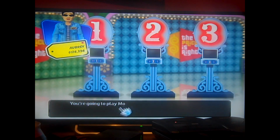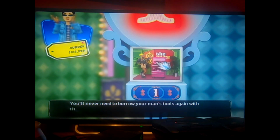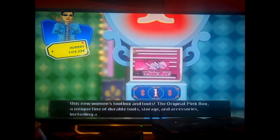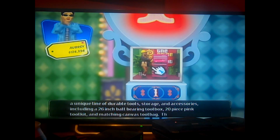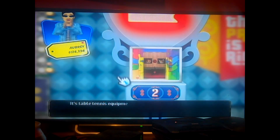You are going to play Most Expensive first. You'll never need to borrow your man's tools again with his new women's toolbox of tools. The original pink box, a unique line of durable tool storage and accessories, including a 26-inch ball bearing toolbox, 20-piece pink toolkit, and matching canvas tool bag. The original pink box. Next, it's table tennis equipment.